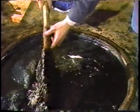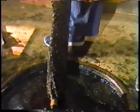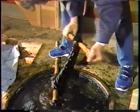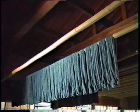The craftsmen in the old days could tell from the condition of the indigo flowers what the state of the dye would be. They could instantly gauge its condition. The dyed thread immersed in the vat is wrung out. The moment it's exposed to the air, the familiar dark blue color stands out in sharp relief.